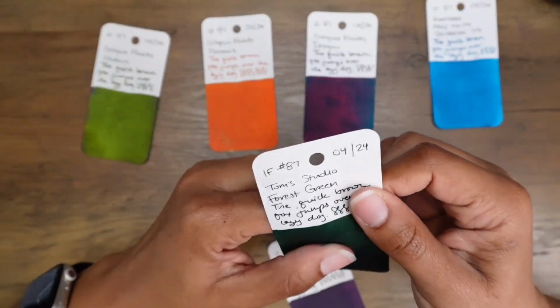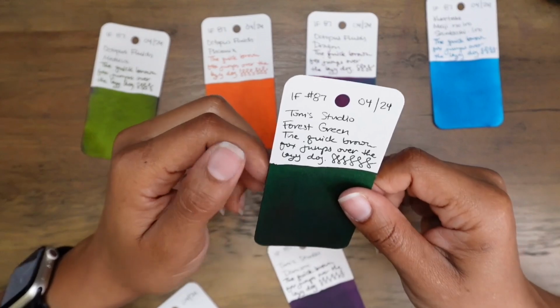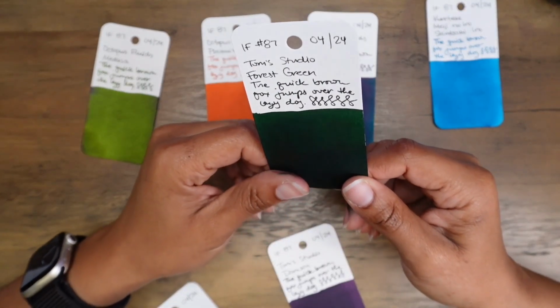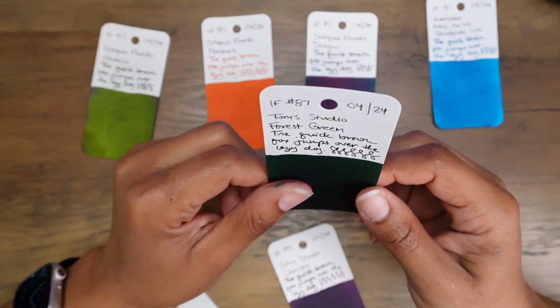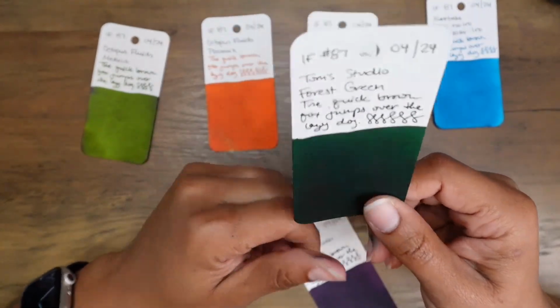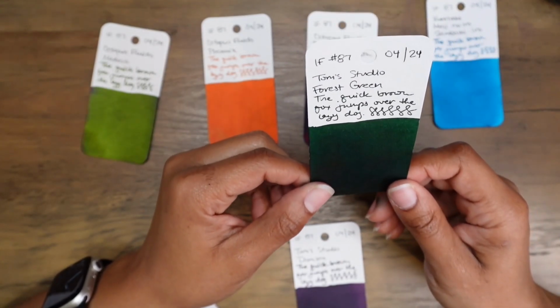I am undecided about this green color, Tom's Studio Forest Green. It looks really good on 2 papers, Beautiful and Cosmo Air Light, but it looks like a common green color elsewhere. So I'm undecided. I don't know about that. What do you think about these deep forest green colors? I do enjoy the behavior of these green inks. They are really, really well behaved inks, but as far as the color of this ink goes, I'm a bit underwhelmed by this one.